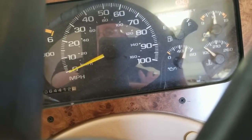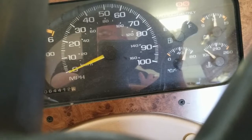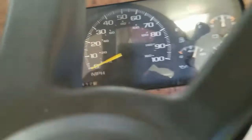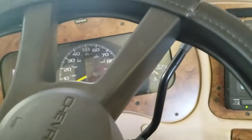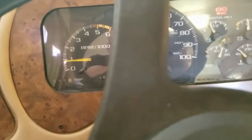Torque-wise, it has plenty of torque to get on the highway. I mean, I could have it flat to the floor, and once it's up to speed, she rolls. And she'll pull a load up a hill, because we carry quite a bit of weight with the enclosed trailer and all the race gear and stuff. But no engine lights on, no nothing like that.